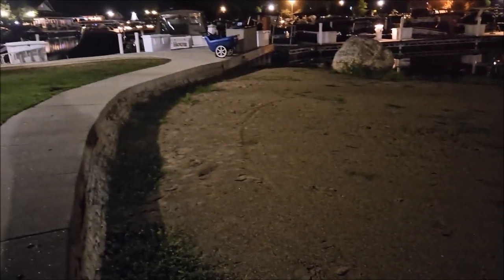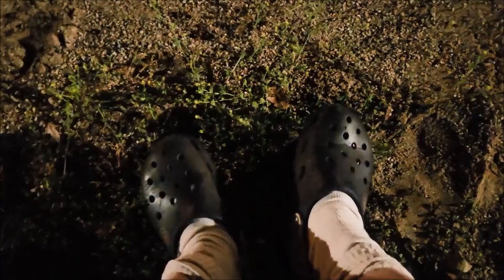I think this is a beach here. At first glance, I thought it was just kind of dry, shallow water. Should we try it out? Yeah, I really don't want to sink in any water here, but let's give it a shot. I think it's sand. Thought it was like kind of a mossy, swampy area at first, but no, this is definitely a little beach.